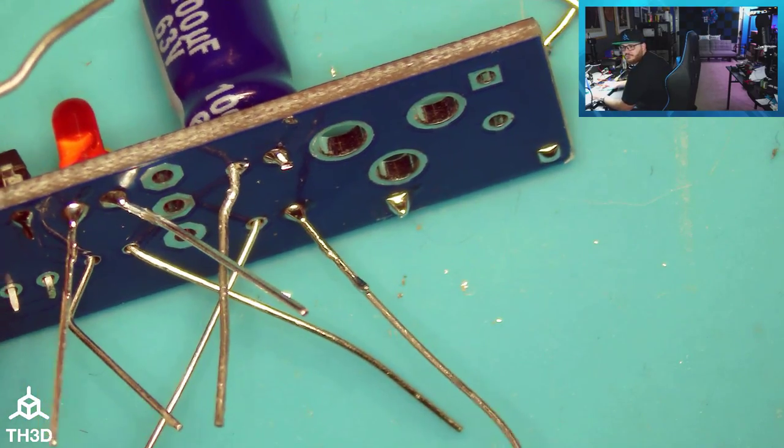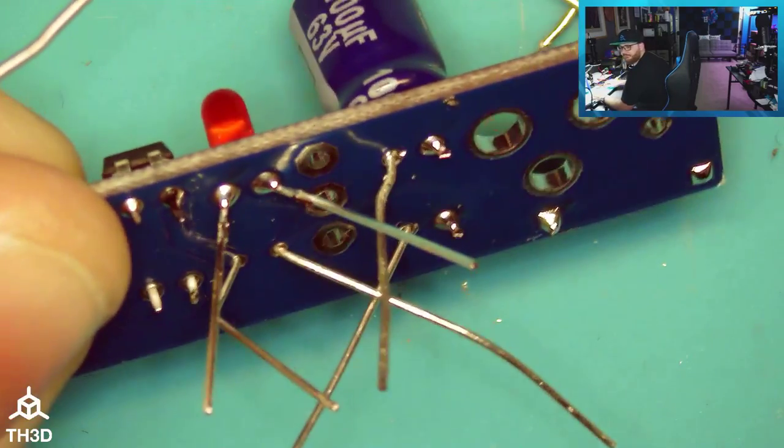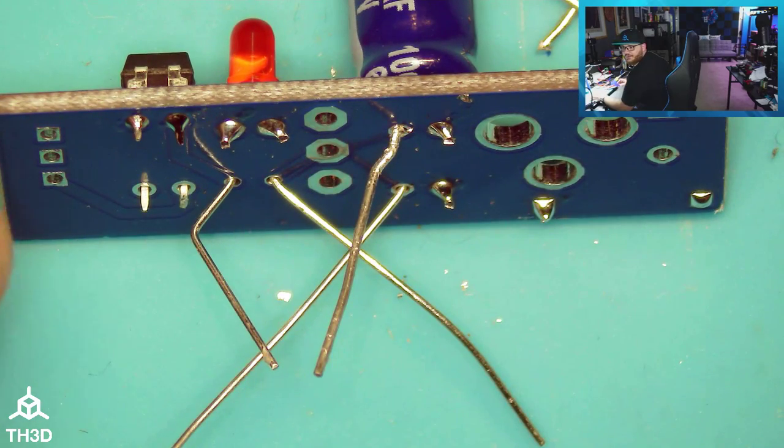And I'm going to go back to trimming these. So this one I already did. My LED, I already did. And so I just got a couple more pins to do.